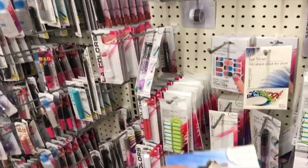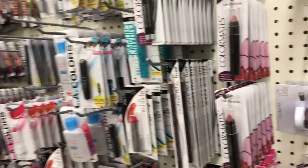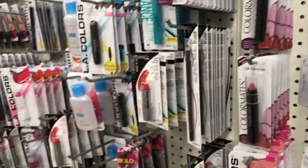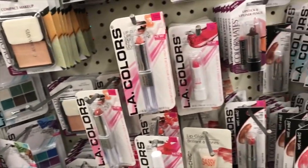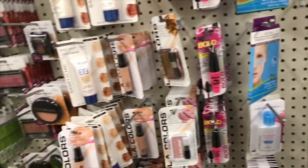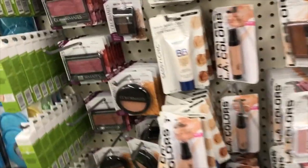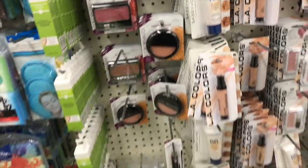So we are at the Dollar Tree. And I just found the last pair of eyelashes in the whole entire store. It was like right here. I picked that one up. And this video is going to be really, really boring. But I always wanted to do one of these boring videos where I'm at the Dollar Tree looking at stuff. Don't ask me why, but let me just get this video out the way. And then I'll continue to do other videos that I like to do.